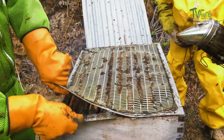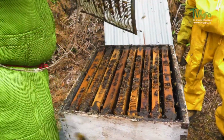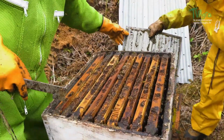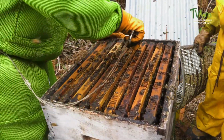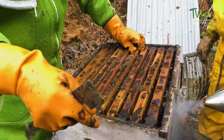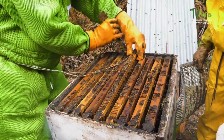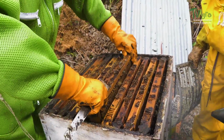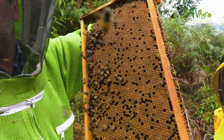This is the grid for the queen. That is the excluder grid. Already here in these two chambers, the two brood chambers, it is exclusive to the queen, for her to start to lay. These are the pure brood frames.